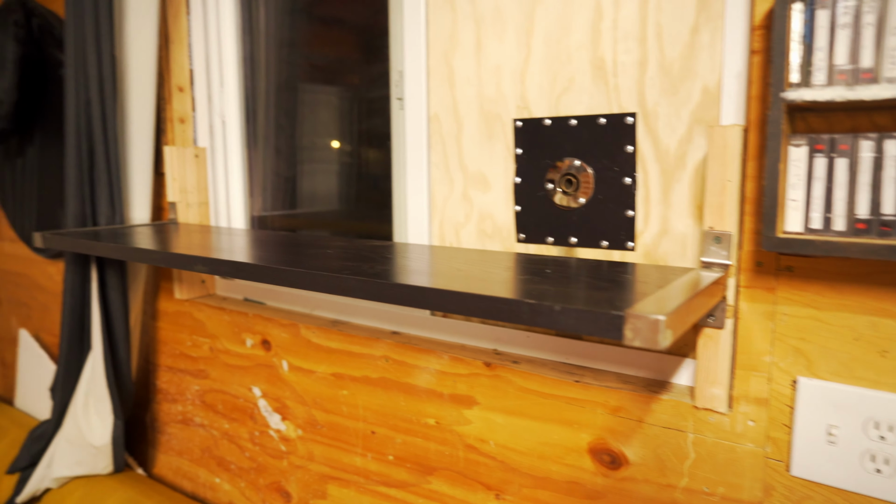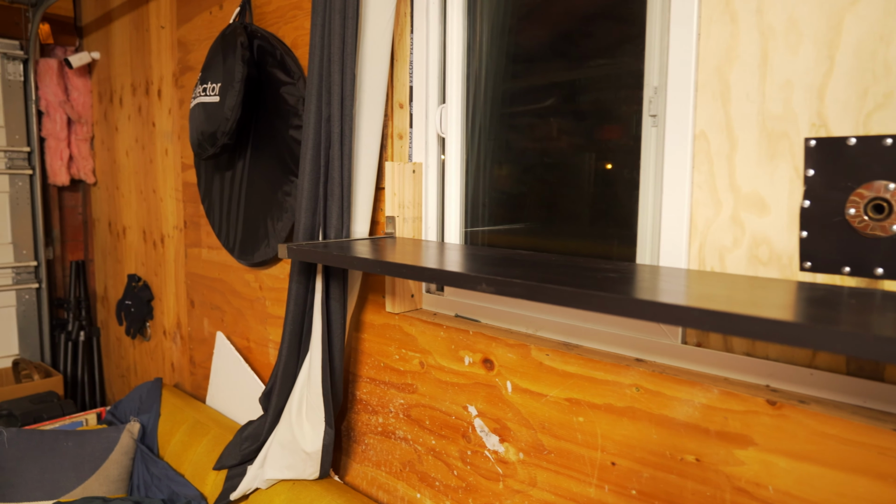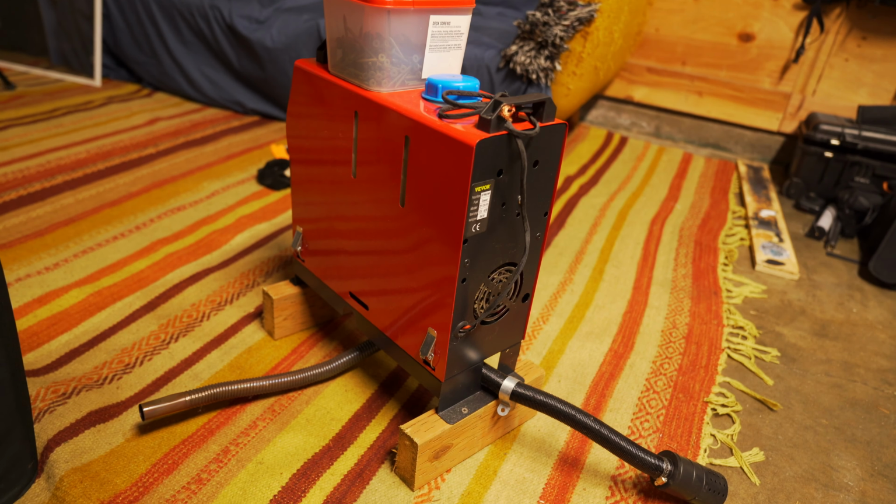Luckily I didn't. It's a little bit too short for this window, but I grabbed some pieces of 2x4, screwed it into the side of the windowsill, and now it works perfectly and it's really sturdy. Yeah, I'm about ready to put up the diesel heater, put a little bit of diesel in there and fire it up, and hopefully it runs this year and I don't need to do any work on it tomorrow.